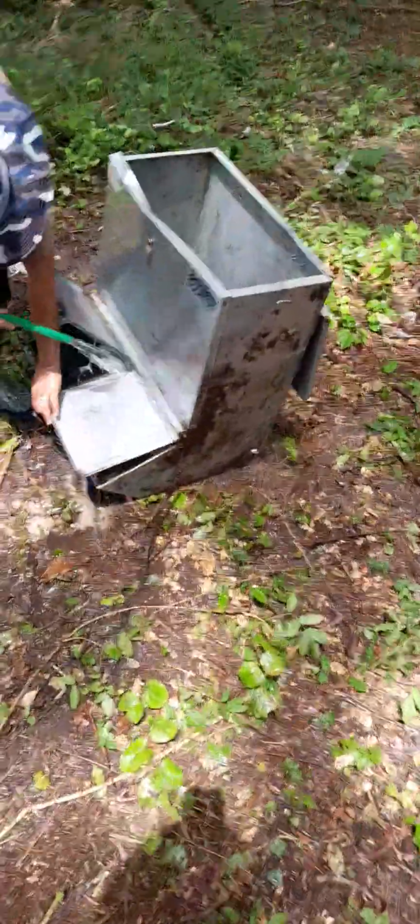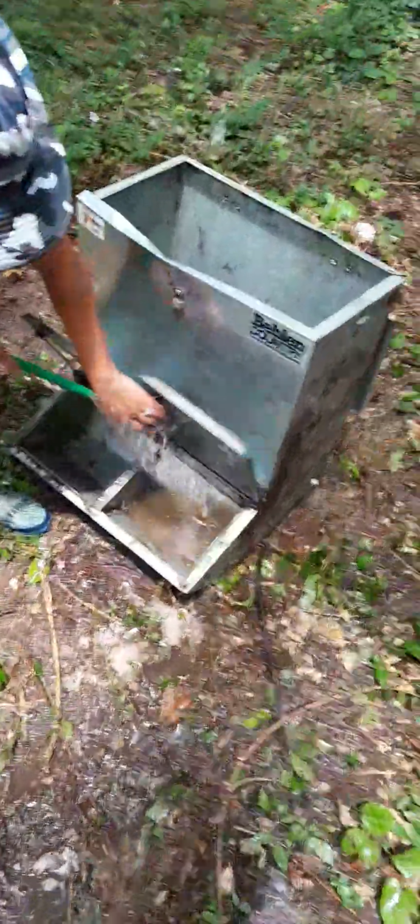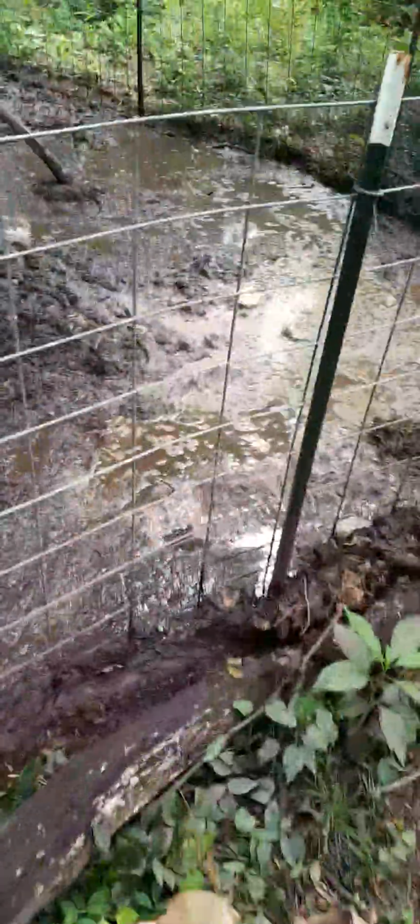She's actually cleaning out one of the feeders. The big pigs knocked it over and it was wedged in the mud on this side. This is their mud bath side. They like to go and take mud baths on this side to keep cool. All right. They love the mud.